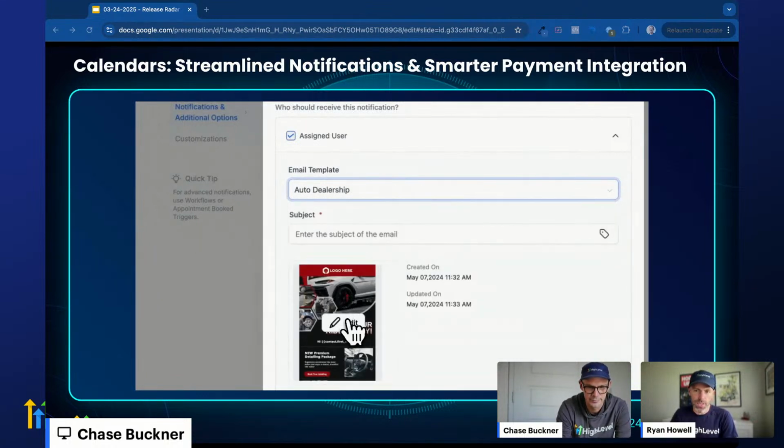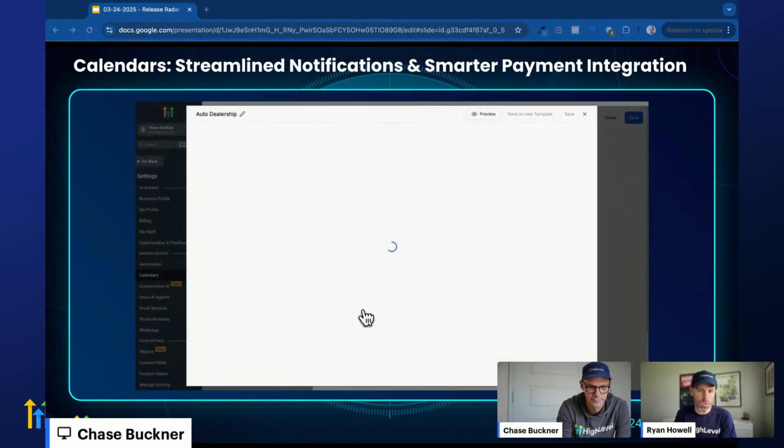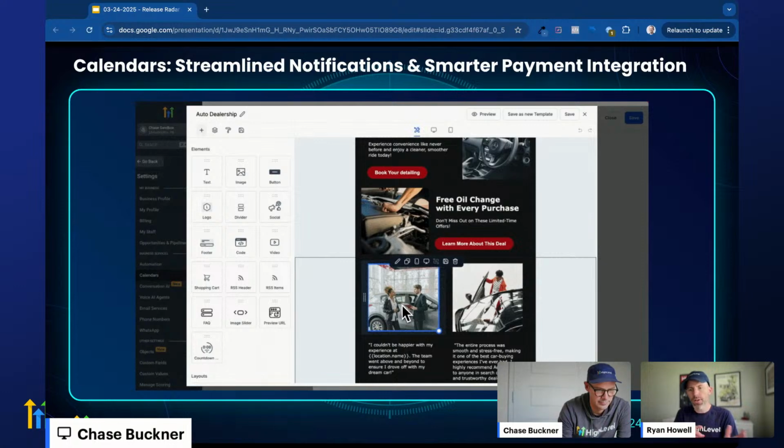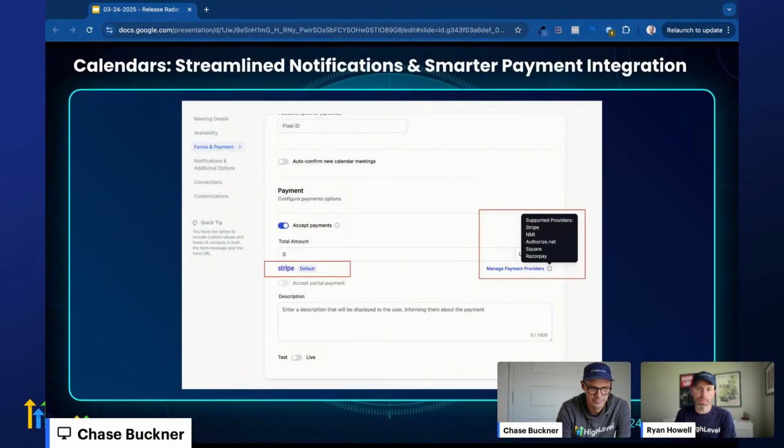And then as far as the payment, which would be on the next slide, it allows you to manage which payment provider you want to use. It tells you what's available, and then you can switch it out there. So really cool integration that a lot of people have been waiting on. They want certain things to go through certain payment providers and certain things to go through others. So this is one of those items. That's really nice.